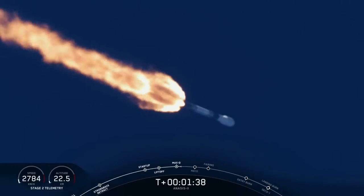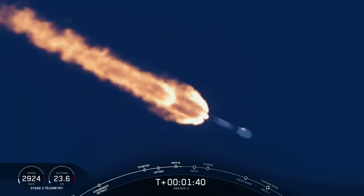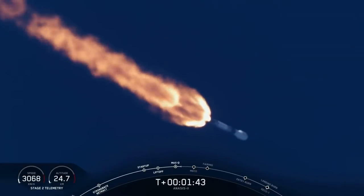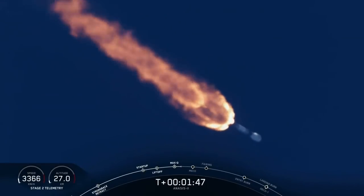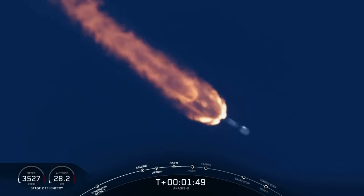MVAC chill has started. That announcement from stage 2 propulsion. We are now beginning to chill in the turbo pump on the upper stage engine to get ready for its ignition, coming up in about 45 seconds.